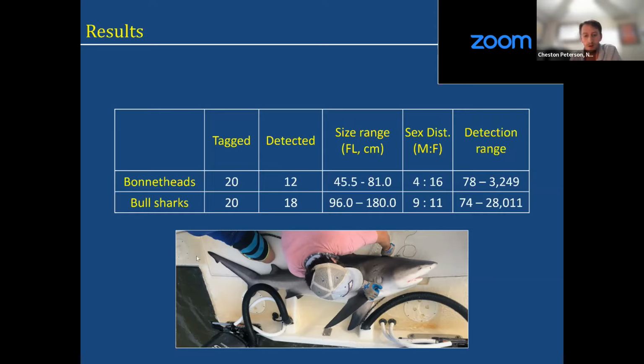The bull sharks were a little more productive in terms of the data. Their size range was right at 1 meter to 180 centimeters, so probably coming up on 5.5, almost 6 feet long for the largest. Sex distribution was almost even at 9 males and 11 females. We had a similar minimum detection number of 74, but for some of our bull sharks, we detected them over 28,000 times. Now, the tags are pinging every 20 seconds or so. So those thousands of detections come when they're patrolling around a receiver in that habitat and hanging out for hours, and they really rack up those detections.